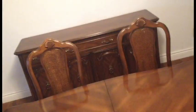Table again, perfect. Chairs lovely. Sideboard superior, and of course the server. What can I say? So a couple of options for you folks as you consider this purchase. I'm going to put all the specs in the ad so you can review. And again, individual pieces are available, but they will be available at a premium. I will discount everything if you buy it as a set because, again, I would much rather that the set go together.